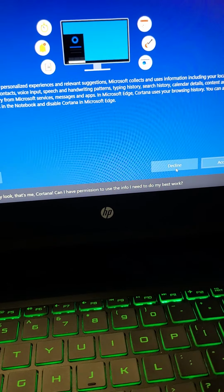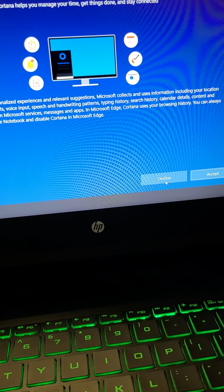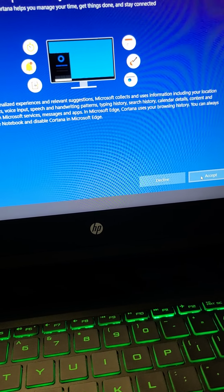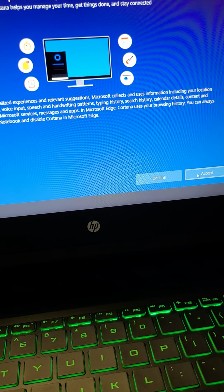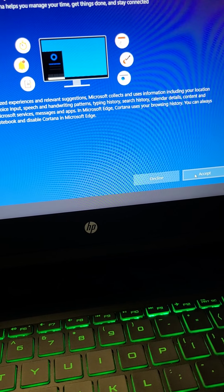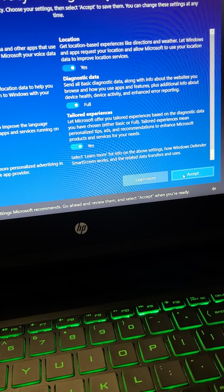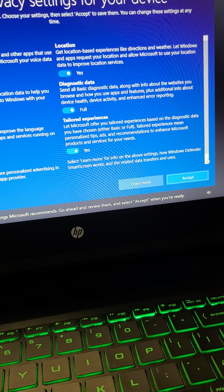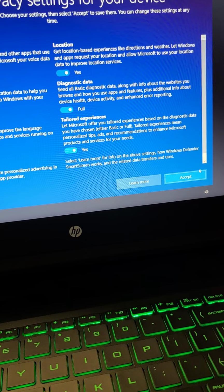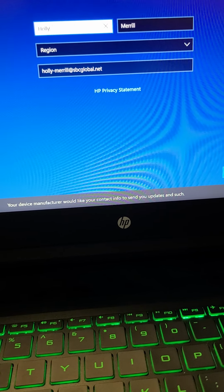Hey, look, that's me, Cortana. Can I have permission to use the info I need to do my best work? No, we'll accept you. These are the settings Microsoft recommends. Go ahead and review them, and select accept when you're ready. Yeah, you're fine, Cortana. Okay, yeah. Your device manufacturer would like your contact info to send you updates and such.